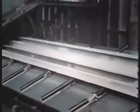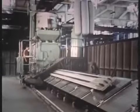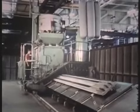Also unique in making this wing is the shot peening process. Millions of small pellets are fired at the wing plank. The pellets dent the surface, which relieves surface tension and prevents cracks from forming.